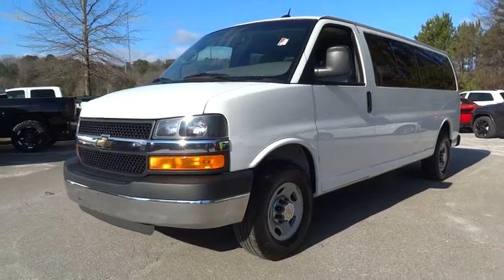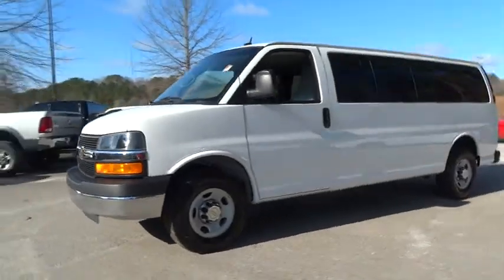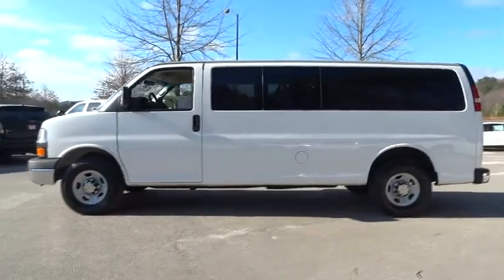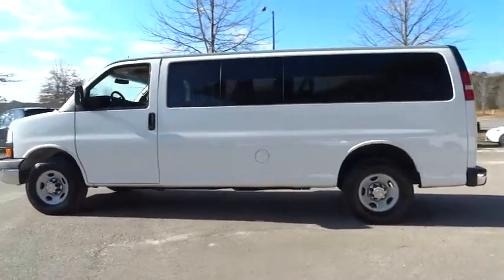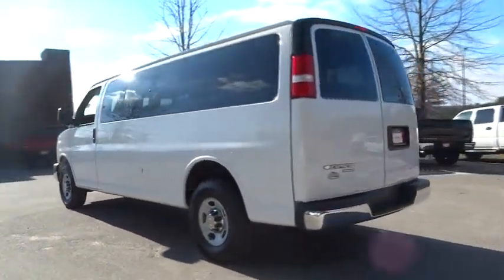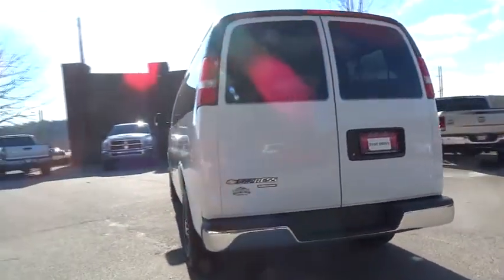The 2014 Express. With seating up to 15 and enhanced towing and hauling capabilities, the Express is built to get the job done and is priced below $30,000. This vehicle has less than 45,000 miles.